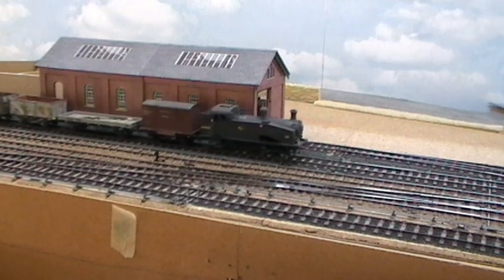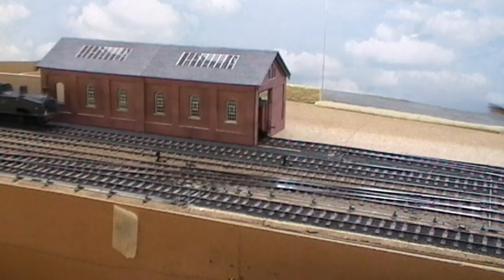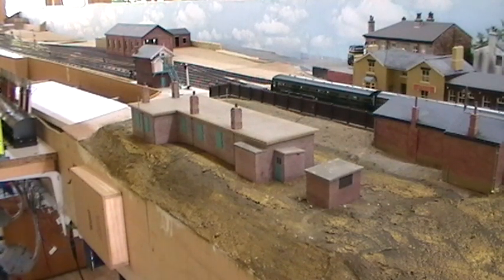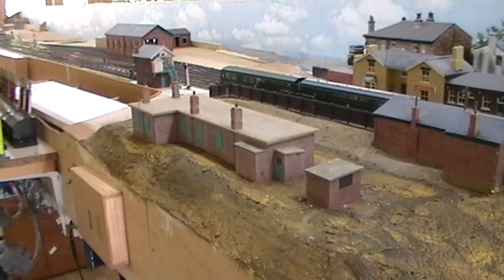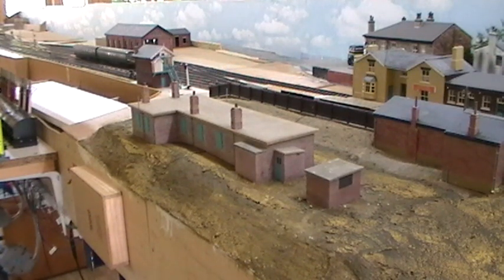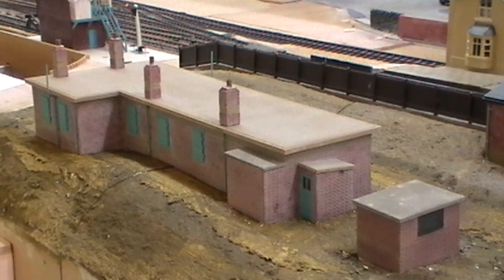The goods shed and some of the sidings had gone by 1960, but I chose to retain these features to give more operational interest. At the start of the Second World War, a blast-proof structure was built to house the Leeds District Control Office, which relocated to Drighlington during the hostilities.